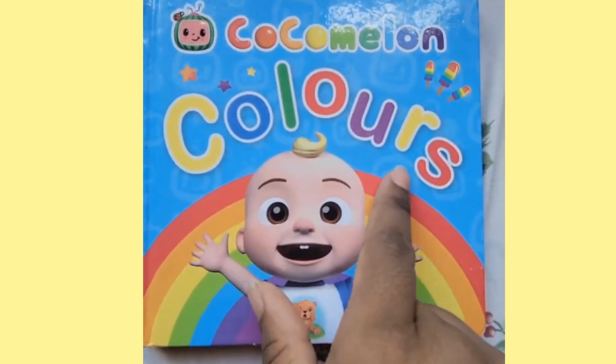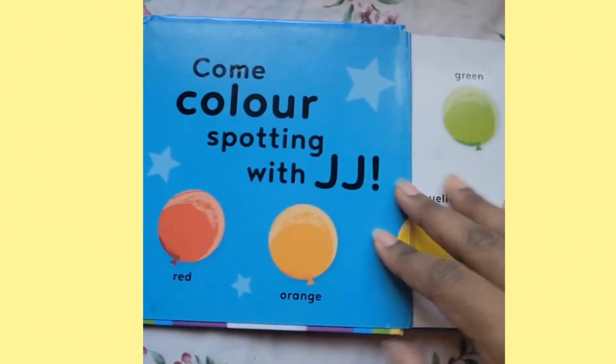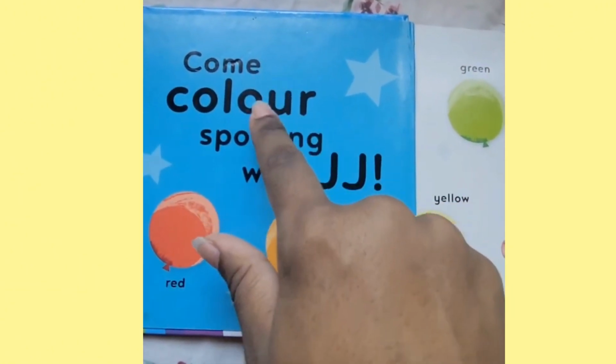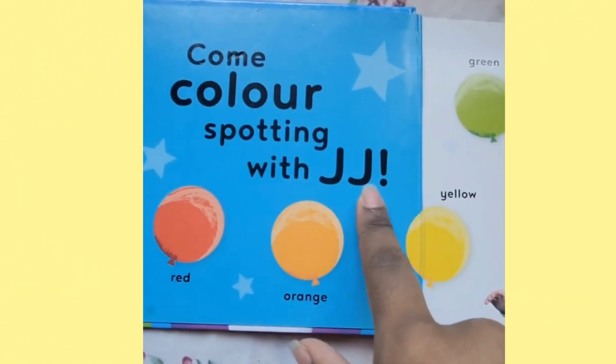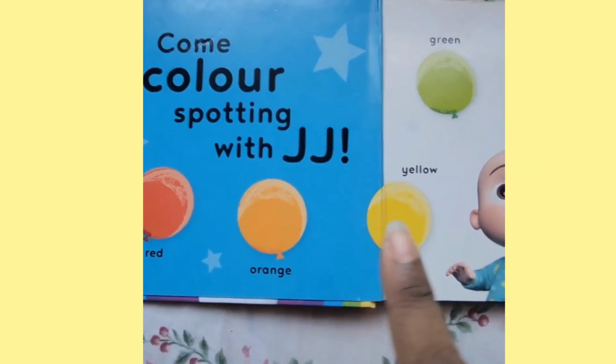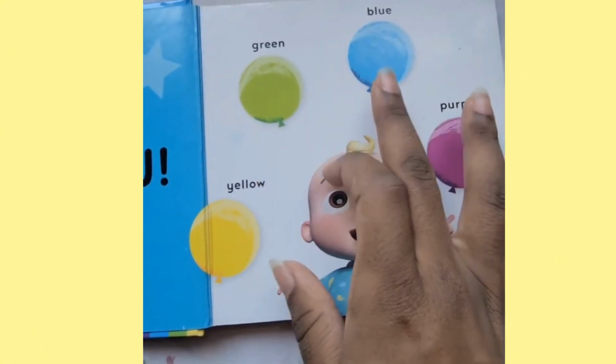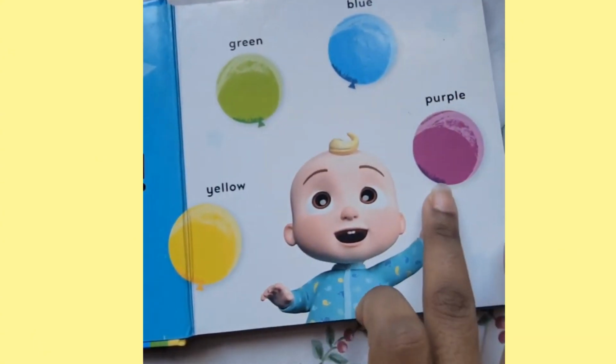Cocomelon colors. Come, color spotting with JJ. Red, orange, yellow, green, blue, and purple.